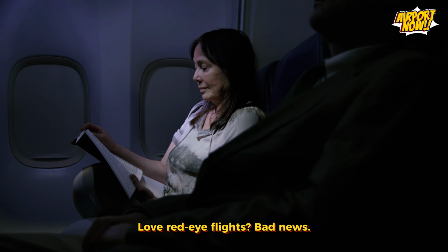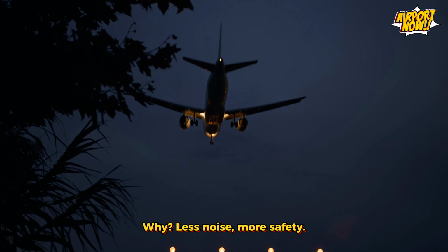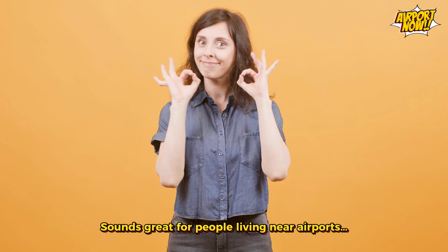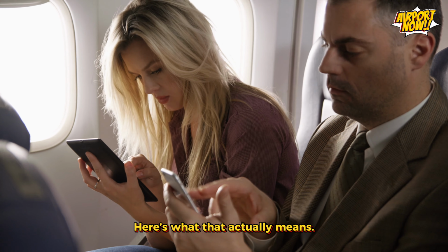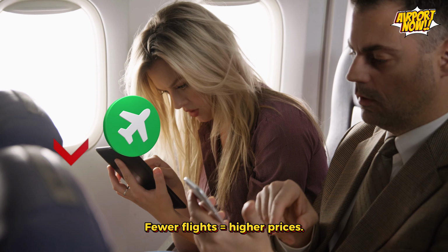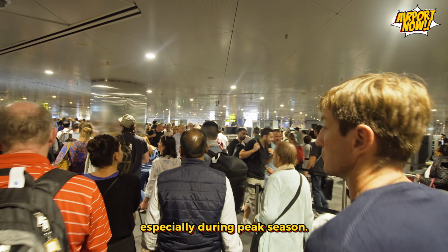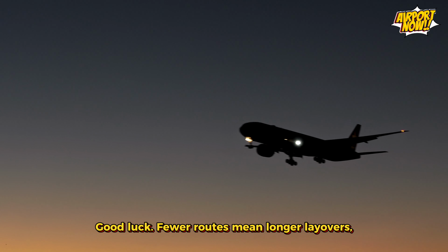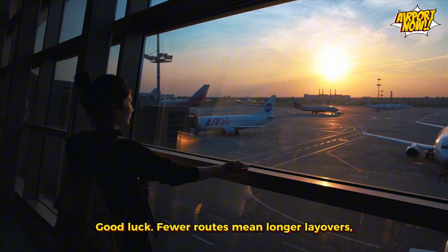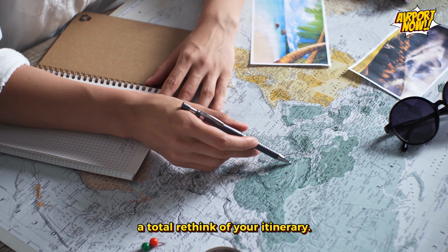Love red-eye flights? Bad news. The FAA is thinking about cutting them back. Why? Less noise, more safety. Sounds great for people living near airports, but not so great for travelers like you. Here's what that actually means. Fewer flights means higher prices. More people scrambling for those daytime seats, especially during peak season. And if you rely on overnight layovers, good luck. Fewer routes mean longer layovers, fewer airline options, and possibly a total rethink of your itinerary.